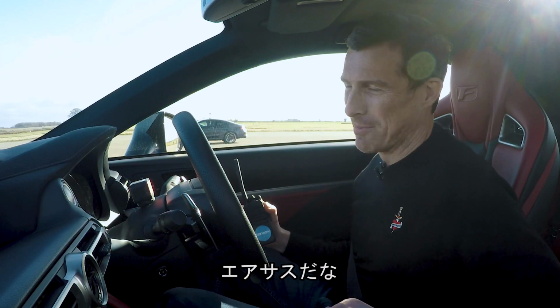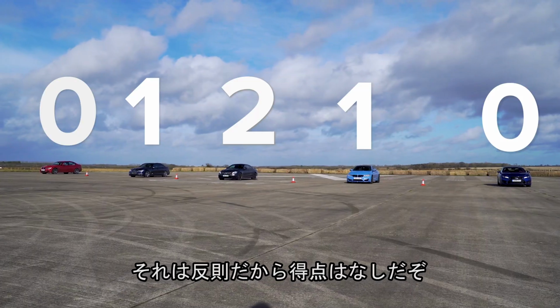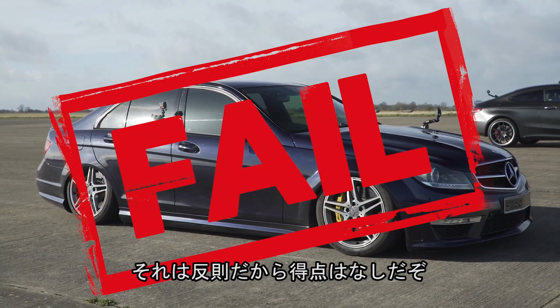About that then, eh? It's on air ride, that, so he's just slammed it. You're not getting extra points for that. You're actually going to lose some. It's ridiculous. There's your result.